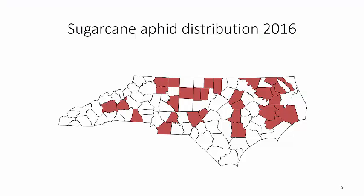For those of you who haven't yet met the sugarcane aphid, if you plant some sorghum you will. Although it doesn't overwinter here in our state, it moves rapidly from the south, we think blown by wind currents, and is essentially found throughout the state by mid to end of season. Here's the spatial distribution in 2016, and these were just counties that I heard about and was able to confirm the presence of the aphid. It's likely in every county where we have any sort of sorghum.